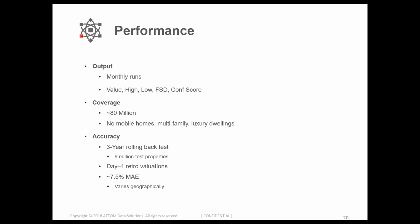In doing that, looking at our 9 million test properties, our median absolute error is around 7.5%. What does that mean? Well, about 4.5 million of those 9 million test properties will have a difference between our valuation and the sale price of less than 7.5%, and conversely, 4.5 million will be greater than that.